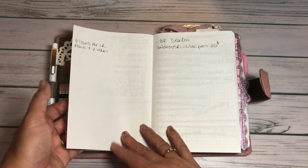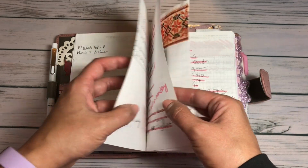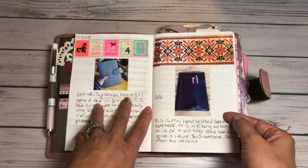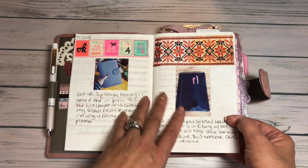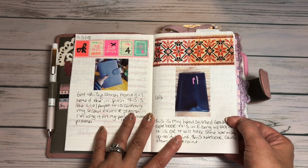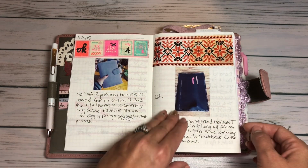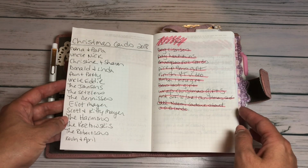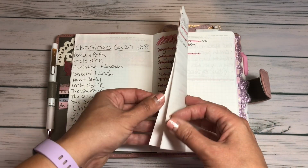I was using it kind of for note taking. Then I started using it, you can see I'm doing to-dos. Then I started using it again for just putting in some memories for some different planners that I purchased. I do still have this one. This one I have sold. This one I just love. It's one of my favorites. So Christmas cards, who I was sending them to, more to-dos.